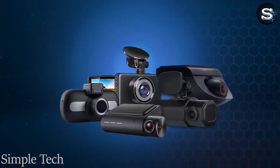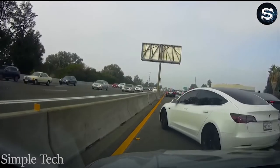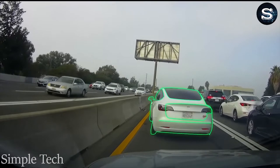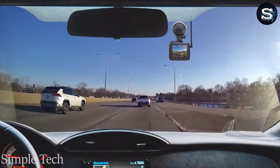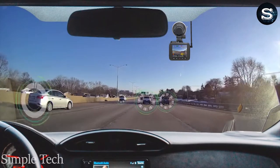How's it going, you dashing people? Get ready to capture some of the craziest moments on the road from your dashboard with another set of trusty eyes. Because today we'll be looking at the 7 best dash cams for your next road trip. Hop right in, guys, because it's going to be a bumpy ride.